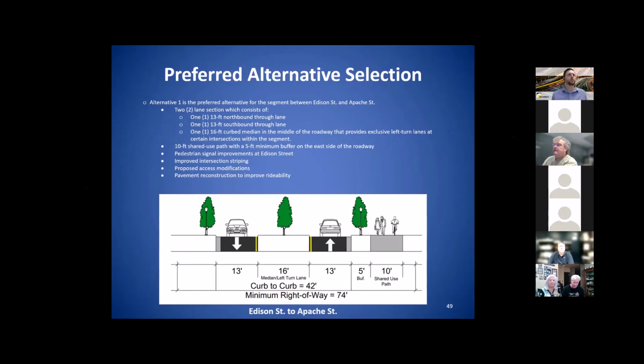Larry Mitchell, did we say that we were going to put sharrows on a 45-mile-an-hour road, Ryan Henderson? No, you didn't say that, but that was an option three. So thank you for not choosing that option.